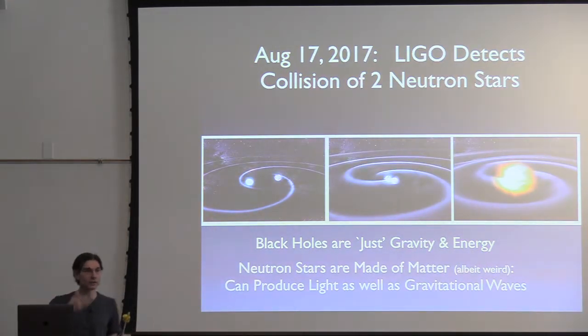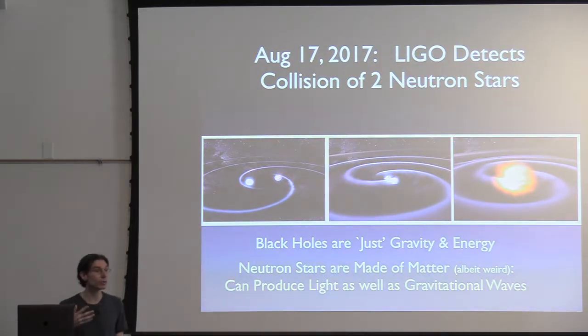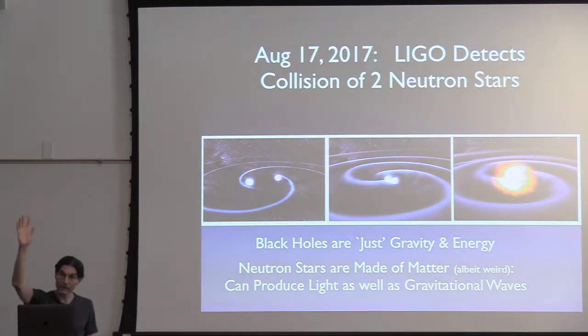On the other hand, neutron stars are made of normal matter, weird normal matter, under weird conditions, mostly neutrons, a little bit of protons, but that is still the fundamental building blocks of matter, neutrons, protons. Okay? And so it's at least possible that collisions of neutron stars would not only produce these gravitational waves, but would also produce light. So there was a tremendous amount of interest in the idea that we'd be able to see at the same place in the sky at the same time in both gravitational waves and light, the same thing, the collision of these 2 neutron stars.